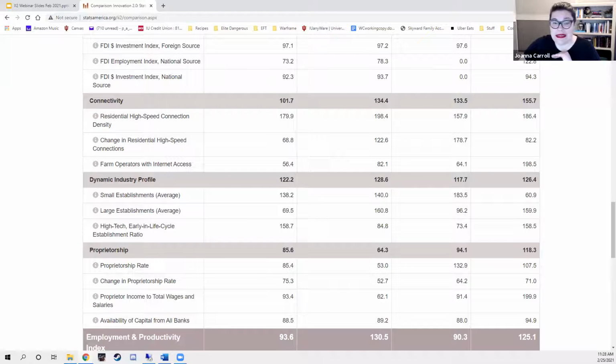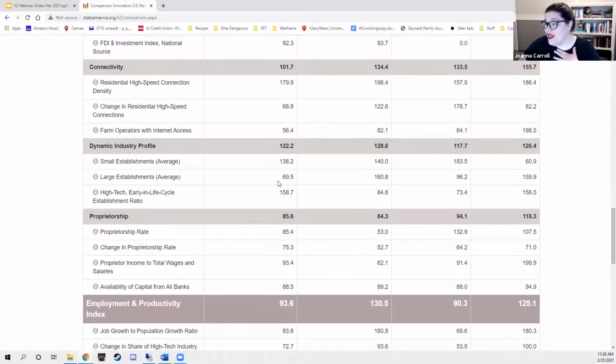Okay, so let's scroll down and we can see under the dynamic industry profile that we're also quite lacking in large establishments. Everyone is doing better than us on this front, and Columbia, Pacific, and Nashville are almost 3 times better than what we're doing here. Large establishments are really important for keeping unemployment low. So what this leads me to start thinking is, what, if anything, is keeping large establishments out of our area? Or on the flip side, what are these other areas doing to attract large establishments?